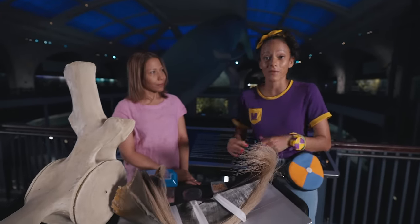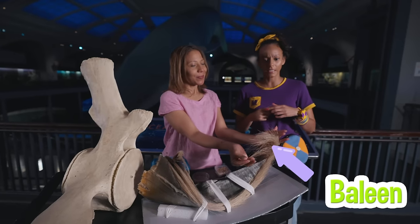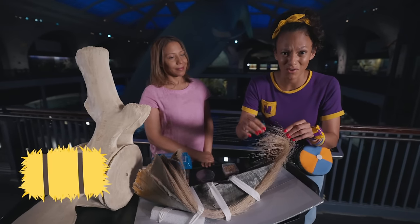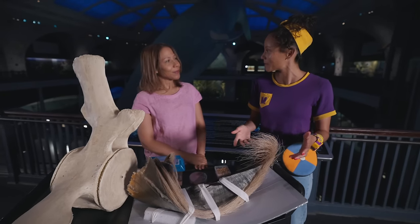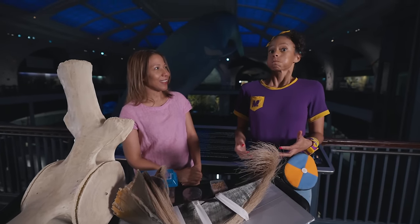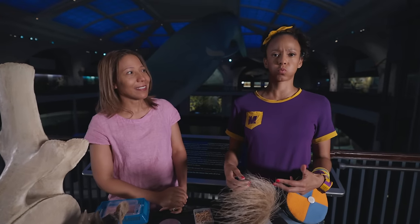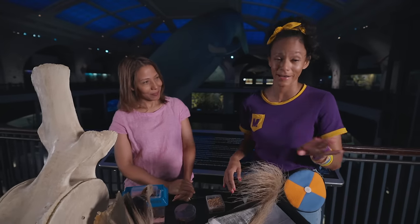Wow, well, do blue whales have teeth like us? No, they don't have teeth. They have baleen. Baleen? Oh, whoa, it feels like straw. Can you imagine if you had straw in your mouth instead of teeth? Ugh. So how do they eat? They open up their mouth. Okay. Very, very big. Uh-huh. They take a cup of water, put krill in it. Mm-hmm. Then they push the water out with their tongue. And what's inside? The krill. Cool. That seems really complicated. That is not how I eat at all.